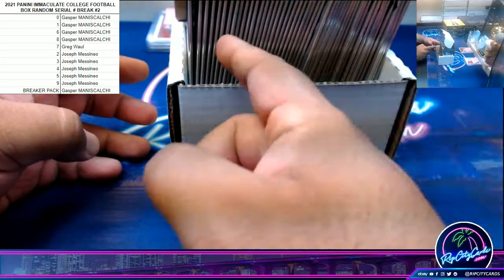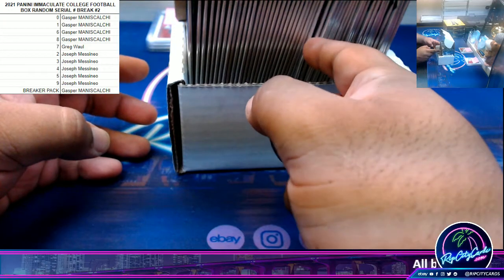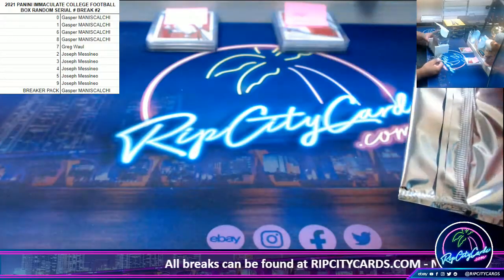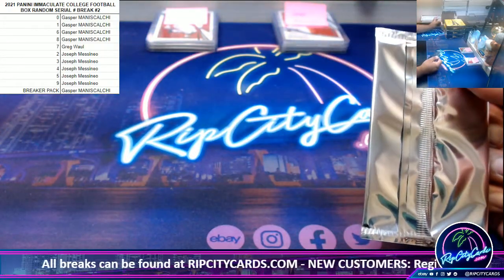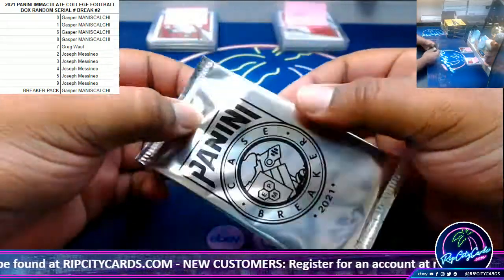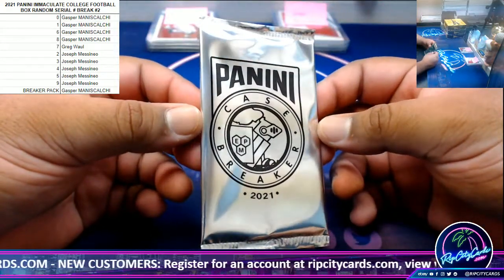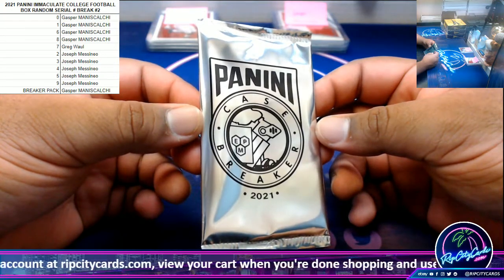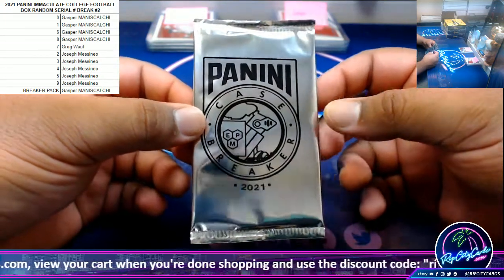Wolfie man, that's actually not right at all. You know, as much as you see J-Mess get hits, he also gets nothing a good portion of the time, so you got to play to win. It's really that simple. All right.